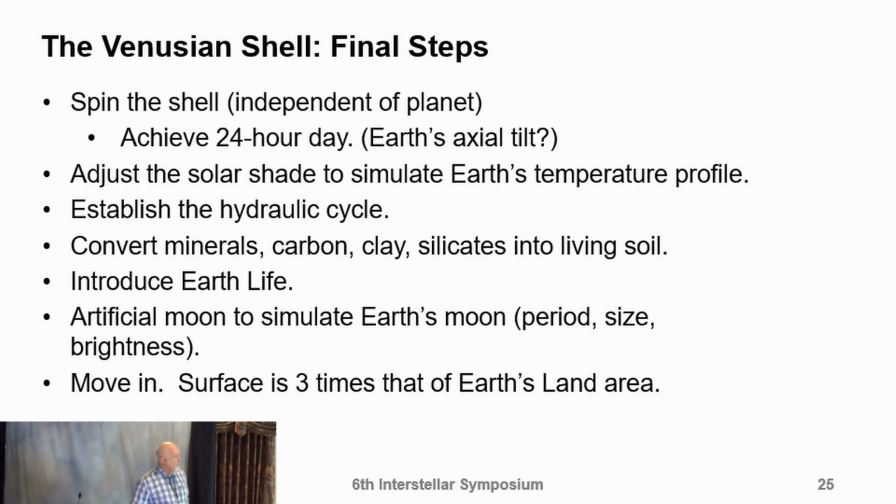Okay, final steps. Keep in mind the shell is not in any way connected to the planet below, so we can spin it up using our atmospheric processors, that slowly begin to accelerate the shell. And we can achieve a 24-hour day-night cycle, or any cycle we choose. We adjust the solar shade to achieve the kind of climate and temperature profile that we desire. We need to get the hydraulic cycle going. We need to convert the minerals, the clay, the silicates, the carbon that we put on top of the ground level, convert that into living soil. And that's a complex question.